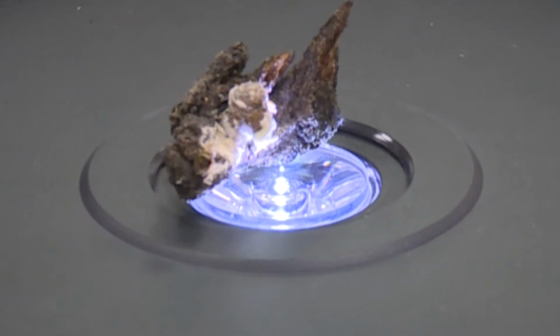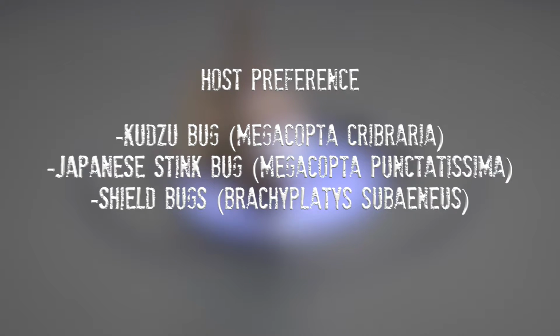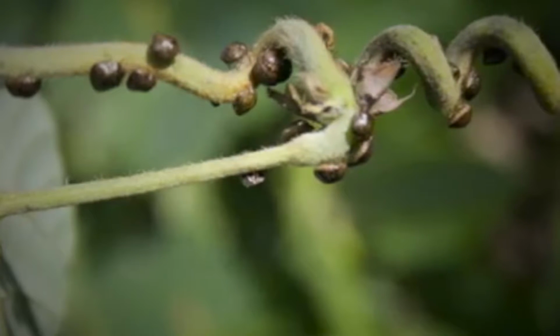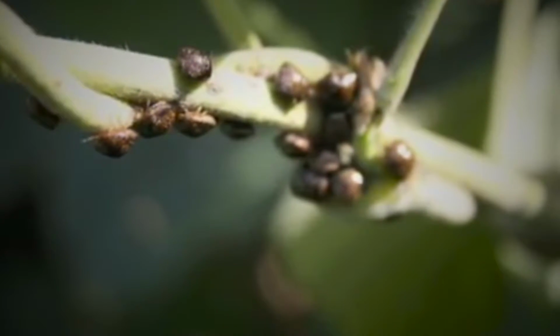The presence of this wasp in the United States is somewhat puzzling because of its specific host preference, which includes the kudzu bug, the Japanese common stink bug, and a genus of shield bugs, of which the latter 2 insects are not found in the United States. This likely leads to the hypothesis that a parasitized kudzu bug egg mass was introduced to the United States. However, no one will ever know.